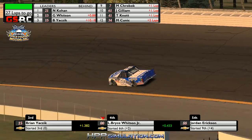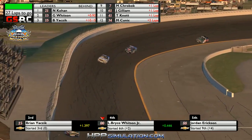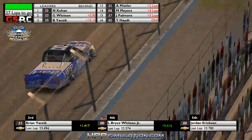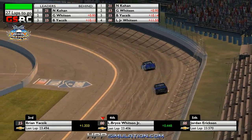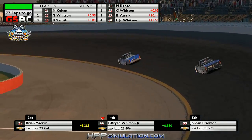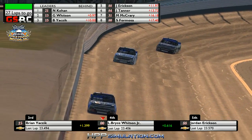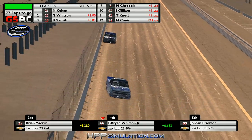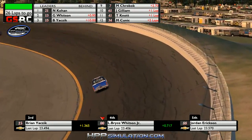And let's see what the lap times are here, because perhaps Brian Jarzik could be trying to conserve fuel. He just ran a 23.4 and Bryce did as well, so if he is trying to conserve fuel, he didn't do it that lap. I don't know though, I think Brian probably pitted late enough where he can make it to the end on fuel. We'll have to wait and see.